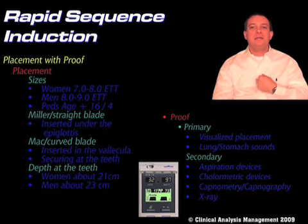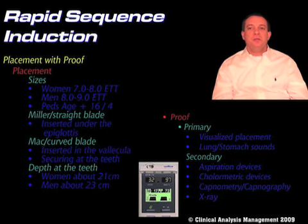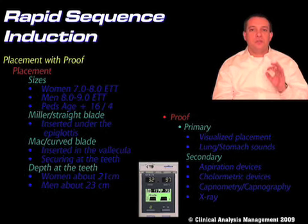If you can't see the carina, if nothing else, what you can use as a guide is you'd like it to be somewhere around where the clavicles come together or the first ribs come together. That will help you with placement. And in pediatric patients, remember the easiest way to figure out how deep to place the tube is 3 times the internal diameter of the tube, assuming you've used the right size tube.